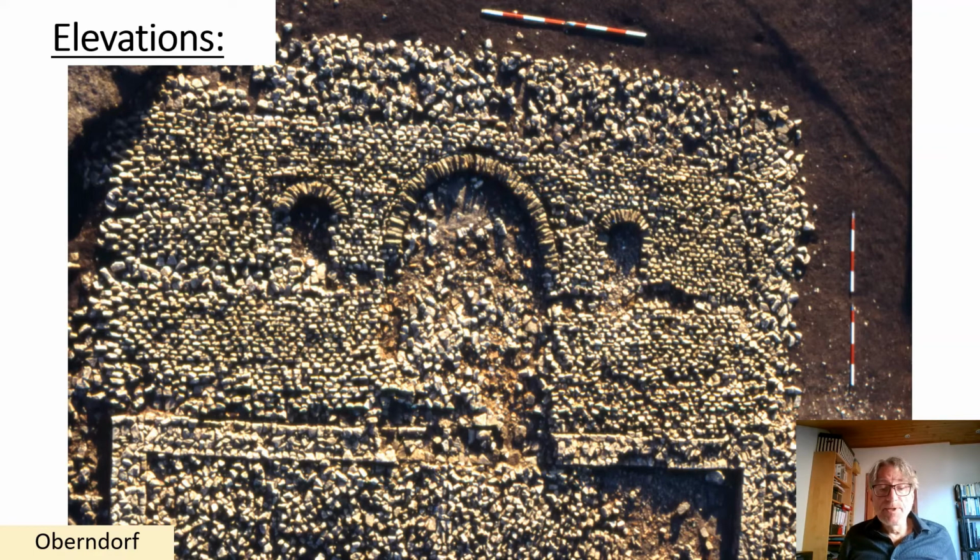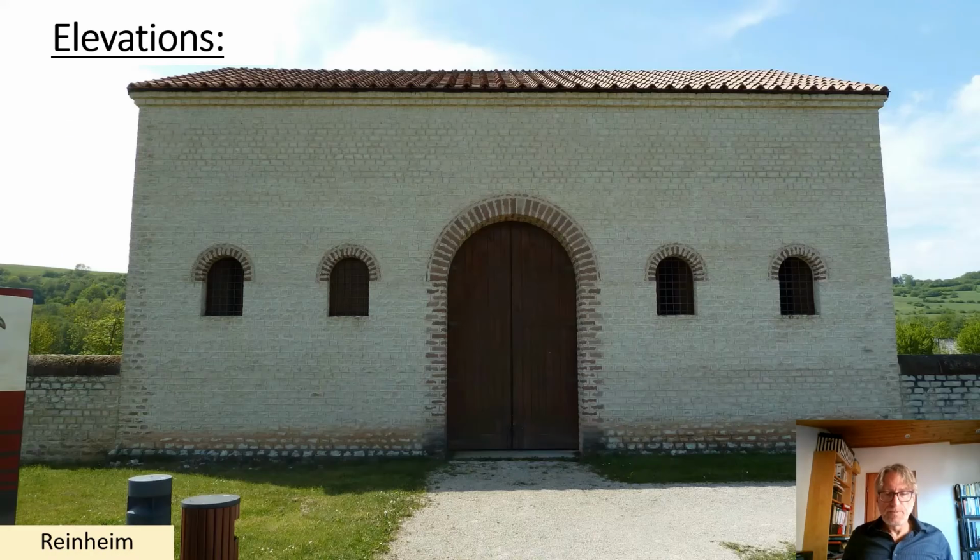A second example from Oberndorf. A wall in a very good condition with at least two windows and a big gate. Oberndorf was the prototype for a replica in the open-air museum of Bliesbrück-Rheinheim, a site at the border of France and Germany. On the slide you can see the building in Bliesbrück-Rheinheim. It is the model for my reconstruction of the houses in the back of the main building in Stettfeld. The model for windows, gate, proportions and size.